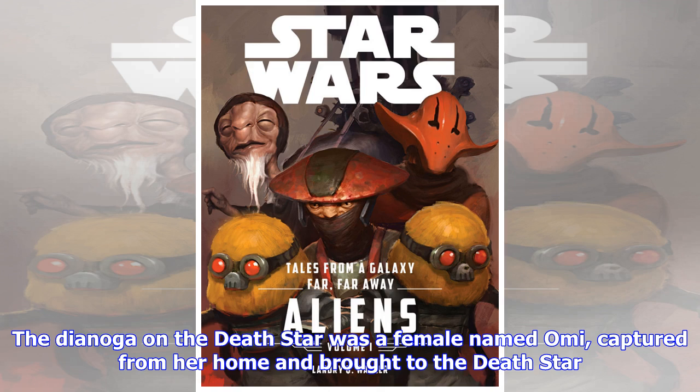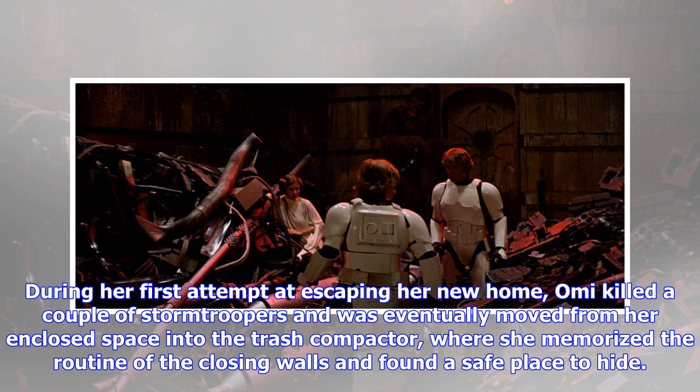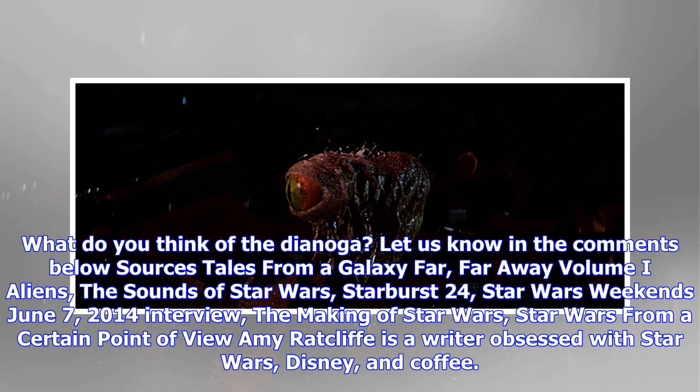The iconic head was added in the 11th hour. Phil Tippett and Jon Berg sculpted the dianoga's eye stalk as fast as they could and filmed it on a stage at ILM. The debris in their model puddle of garbage included pieces from the exploded Death Star and X-Wings.